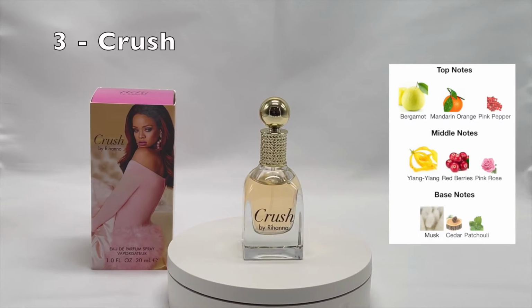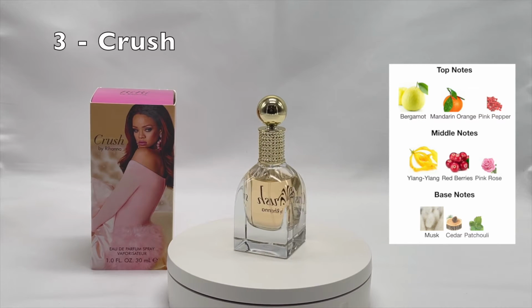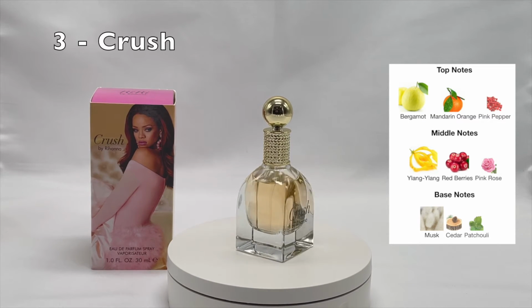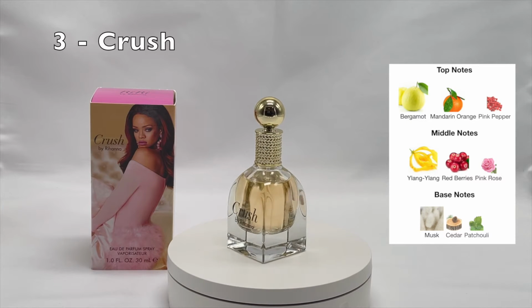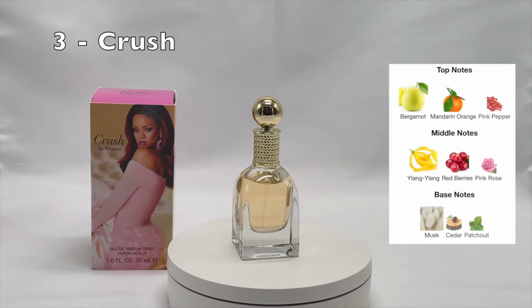Now at number 3 I have Crush by Rihanna. I haven't seen too many people talk about this perfume actually, and so it really took me by surprise. So let's look at the accords and notes. The main accords are citrus, woody, sweet, yellow floral, fruity, musky, powdery, fresh spicy, rose and patchouli. In the top notes we have bergamot, mandarin orange, pink pepper.